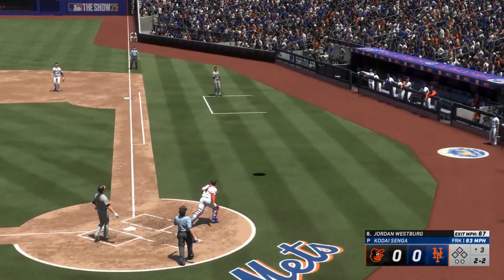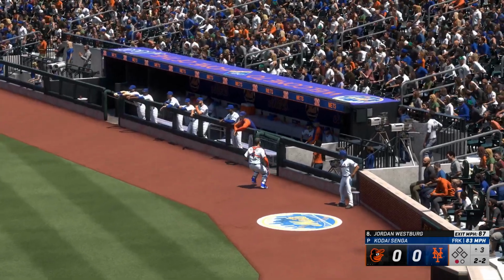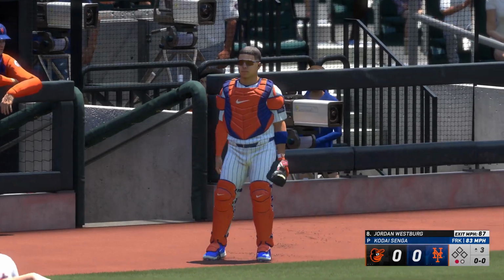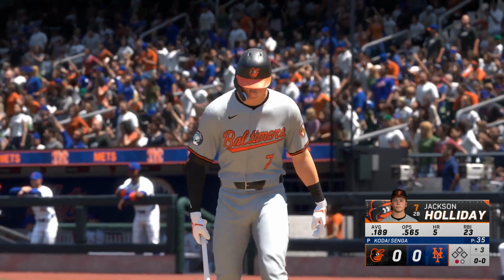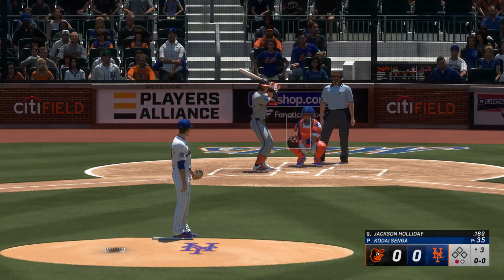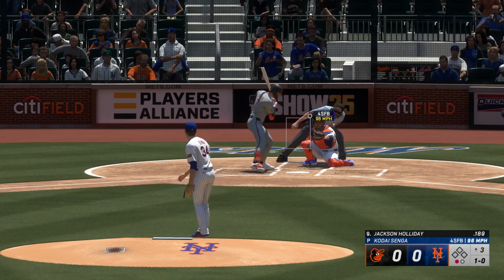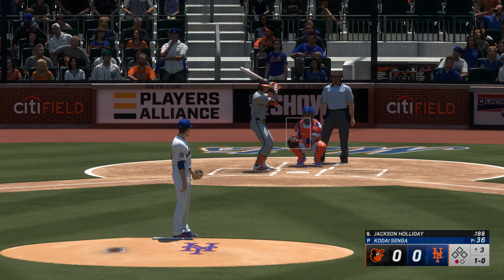This one popped up. Foul ground, first base side. Reaching for it. Makes the catch. Batting ninth, second baseman Jackson Holliday. So next to hit for Baltimore, Jackson Holliday. First offering, and it just misses. Top of the third, no score.